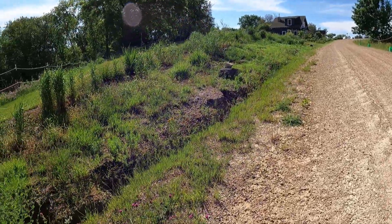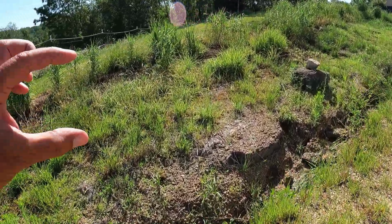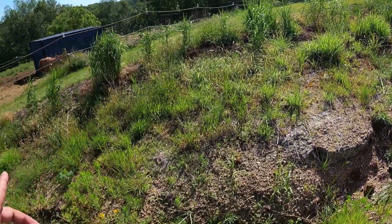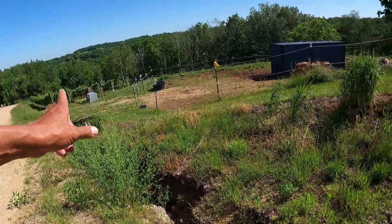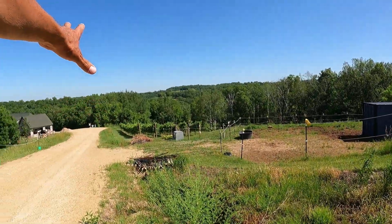The ground is really bad down here. They'll grow, but they're only going to grow a miniature version, which is just fine. The one that was down here is probably from seeds from last year. The seeds all just washed down through here.